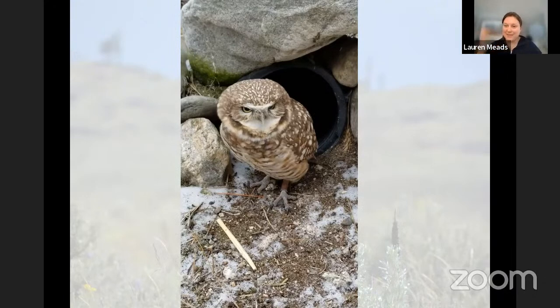I didn't bring him today, but this is Pluto, our education owl, and he's 7 and he'll be 8 next year. And you can see he's got a little bit of snow on the ground, and this is his burrow. He's got 4 burrows in a giant pen. But you can see they can really fluff up their feathers because people are like, are they okay in the winter? And I'm like, as long as they've got a warm burrow and food, they're fine. And those feathers are great insulators.